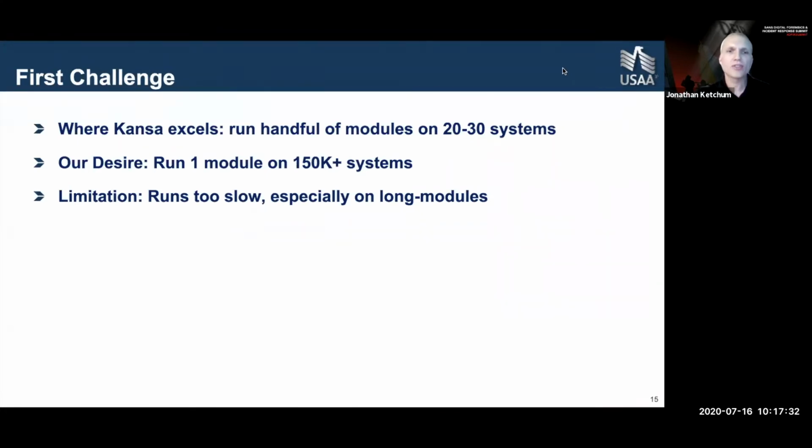We think Kansa is great at incident response, but we wanted to use it from a threat hunting perspective. And threat hunting is all about knowing normal so that you can find those outliers. So we wanted to run one module on over 150,000 systems, get the results as quickly as possible to be able to identify those outliers in our environment.